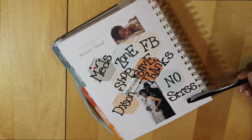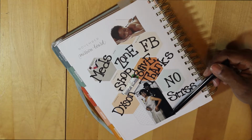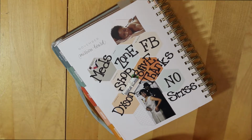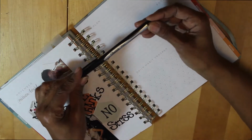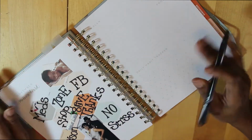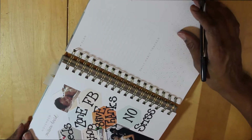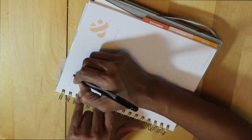And yes, I know stress is spelled wrong, but I couldn't get that E to fit in there. But I thought, you know what? People see a word and they think it says what it's supposed to say. So I just left the E out. I figure I know it says no stress, so it says no stress. And that's one of the really big things I want to focus on is no stress for the Thanksgiving holiday as well as the upcoming Christmas holiday. And then of course my Dyson Absolute or the Dyson V8 is on my wish list.